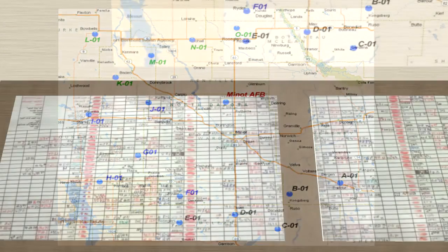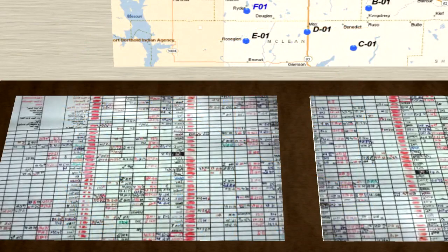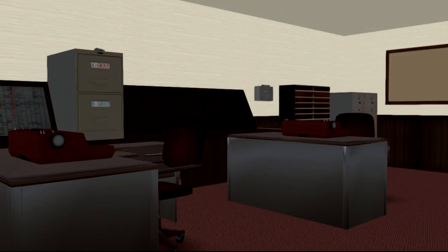We also have a threat or a maintenance board on here that shows every single missile under the control of Minot Air Force Base and their status, whether they're down for maintenance or whether they're being moved, etc. We also have record stations. These are each of the code controllers, one for A group and one for B group, and I'll discuss that in a moment, would have their own desk and typewriter.